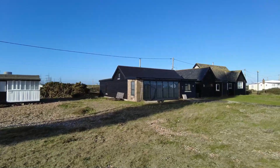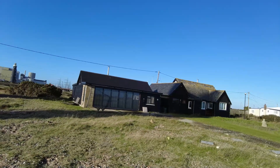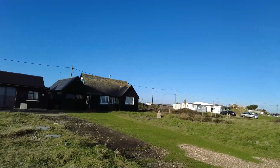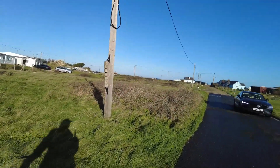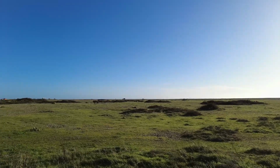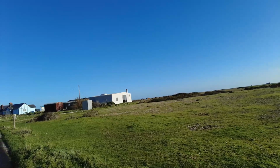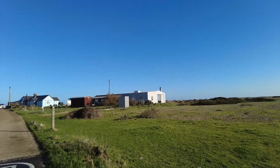It's quite a new build. I think they all have to fit in pretty much to the existing chalet huts. Obviously all have to be single story, I would imagine. I suppose the way the wind gusts through here, it has to be kind of lower. Such a lovely day. I'm surprised more of these properties don't invest in wind and solar in such a great location for it.